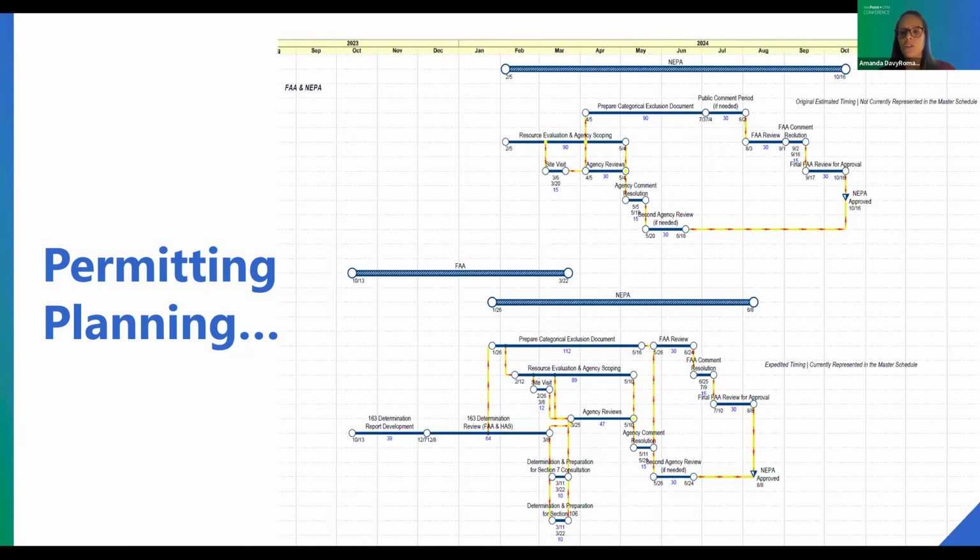In the example shown here, we did some scenario planning with respect to a specific environmental permit that really could have had a big impact on the project if things didn't go as we had hoped. In the top scenario, this reflects the typical or standard activities, sequencing and durations for this specific process. That was putting us at about a mid-October date for receiving this permit, about 2 months past when we really needed to have this permit in hand in order to keep on track with our schedule.